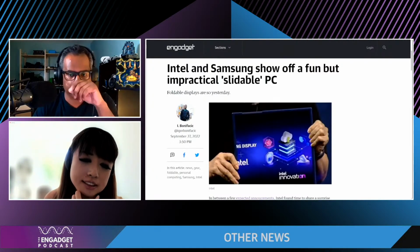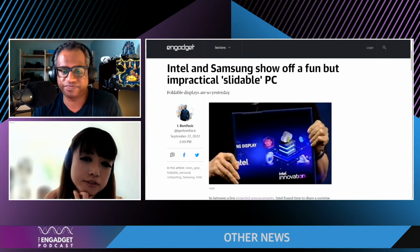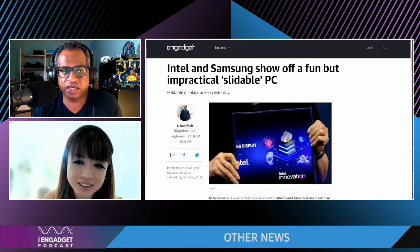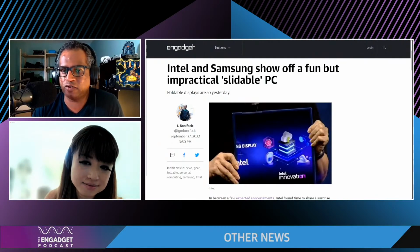The company that has done this before is TCL, by the way. TCL made a slidable phone, so this is a bigger version of it. It's cool. The demo shows somebody pulling the screen and it just seamlessly extends and the image keeps going. It is a cool idea.